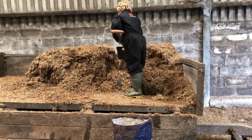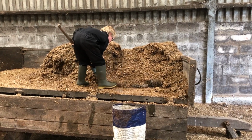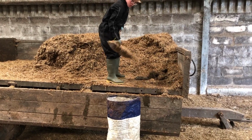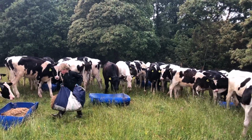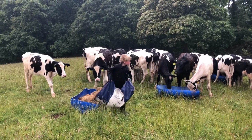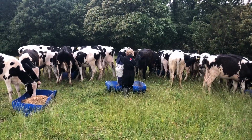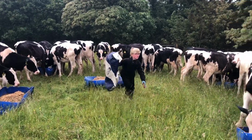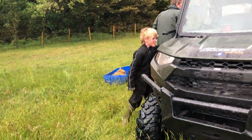Not all of our cows are in the sheds. I have to put feed into bags to take it to them. Look how hungry they are. They love the food I'm pouring into the troughs. To get the food out into the fields, we take it on a four-wheel drive buggy called a Ranger Gator.